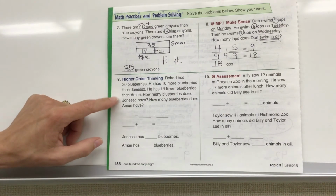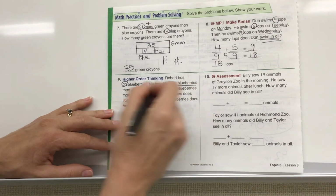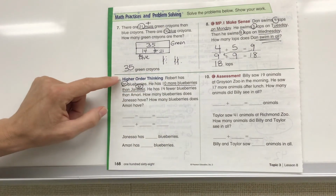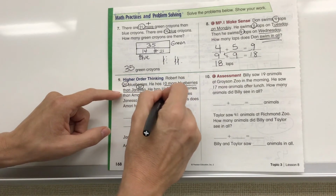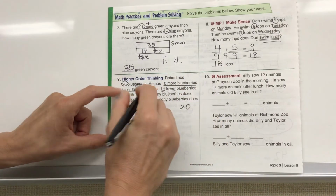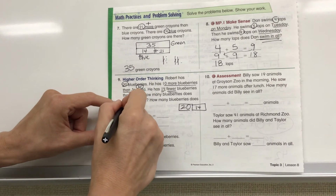All right, here's our higher order thinking. This is going to be our big brain exercise. Robert has 20 blueberries. He has 10 more blueberries than Janessa. So he's got 10 more than Janessa. So we know right now that Janessa has 10, because if he has 20, that's 10 more than she has. He has 14 fewer than Amari. So, excuse me, if he has 20 blueberries and he has 14 fewer than Amari, Amari has 14 more. How many blueberries does Janessa have?